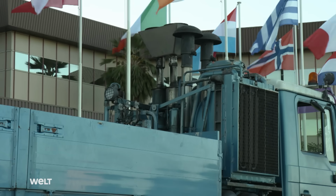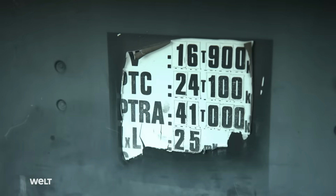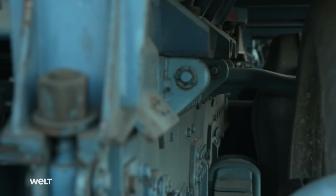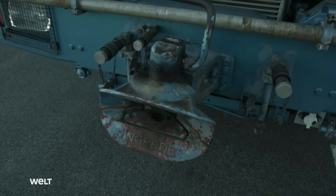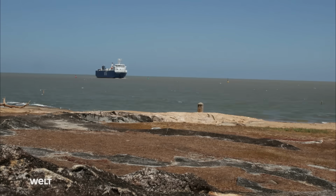In the early 1990s, MAN came out with the most powerful truck in series production. It sports a 500-horsepower V10 engine. The all-wheel truck can tow up to 1,850 tons at a maximum speed of 5 kilometers per hour.